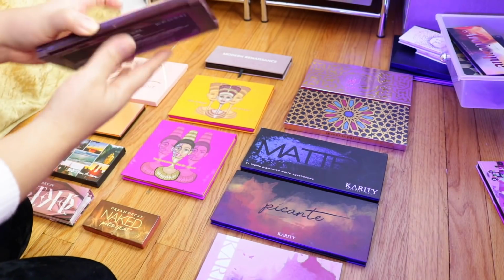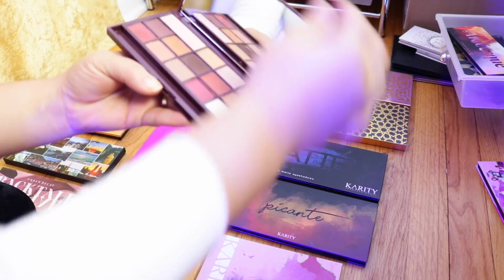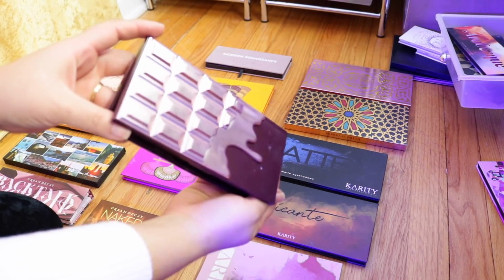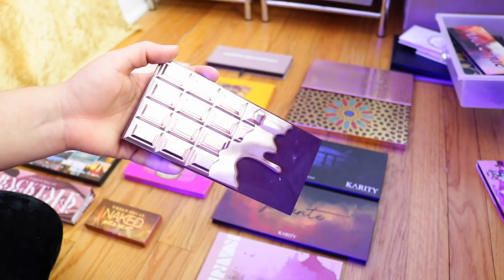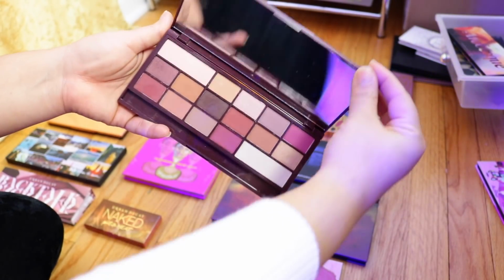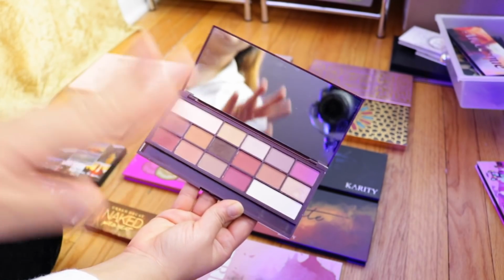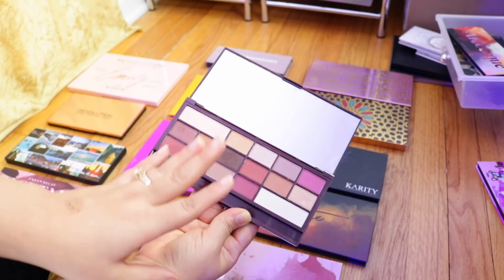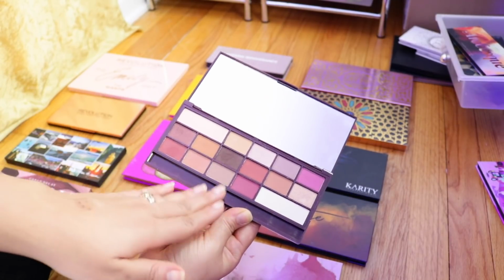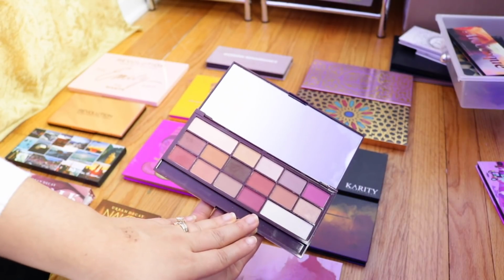First up, we have this Chocolate Bar eyeshadow palette, and this is from the brand Revolution Makeup. Let me show you guys. The packaging is super pretty. Of course, I look disgusting right now, you guys, because I have to clean all of my makeup, so I'm sorry. But this is how the packaging looks, and this is the palette inside. I'm gonna be 100% honest with you, I do not use this palette whatsoever. I only used this palette, you guys, one time, but I really don't want to get rid of it because I don't have many Revolution Makeup eyeshadow palettes, so I'm definitely gonna keep this for now.